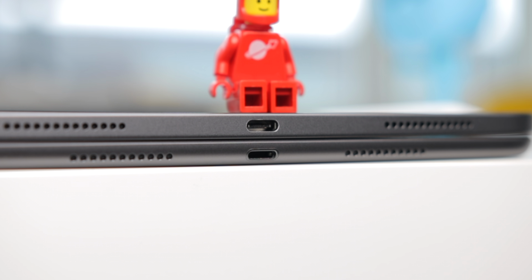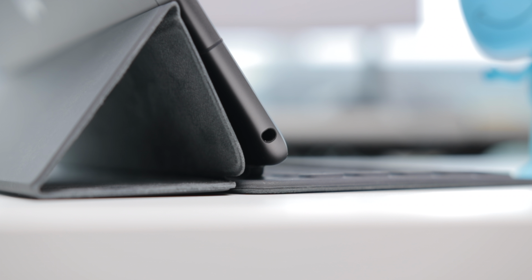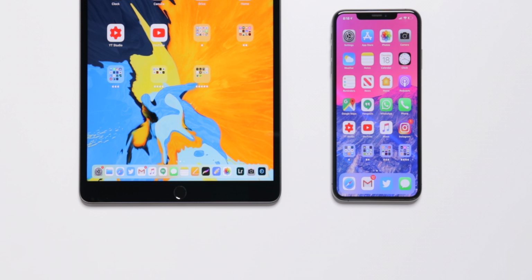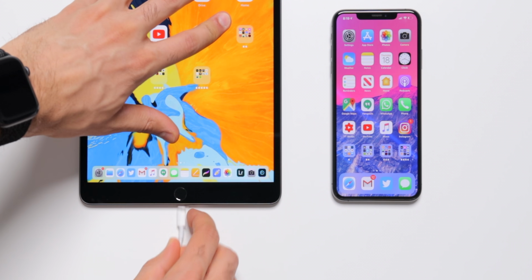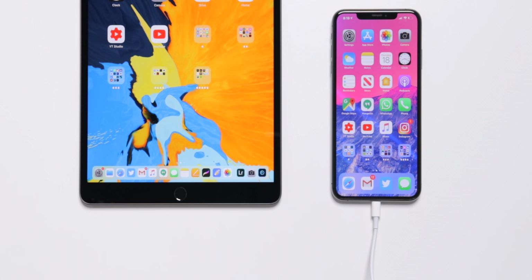One of the slightly bigger omissions here is the lack of USB-C on the iPad Air versus the iPad Pro. You have a Lightning port instead of USB-C, but you do actually have a headphone jack, which the iPad Pro doesn't have. Despite the lack of USB-C, you can still buy Lightning accessories and adapters, so you're still covered there, and if you own an iPhone as your main device, it's one less cable you have to bring around on a daily basis. So you have one Lightning cable for your phone and your tablets, and while USB-C is great, it's not really a feature that's a necessity for everyone as well.